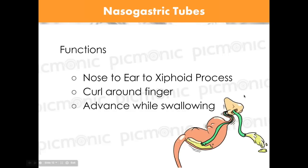And the big thing is really just a quick and easy way to measure. How do I measure an NG tube? Well, I take my patient and I take my NG tube and I go from my nose to my ear, right? From nose to my ear and down to my xiphoid process. Where's my xiphoid process? Hopefully you know that, and that's the base of my sternum in the center. And that's going to give me that approximate distance, all the way down into my stomach.